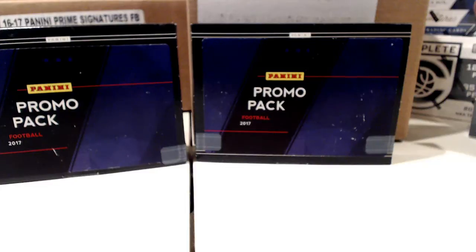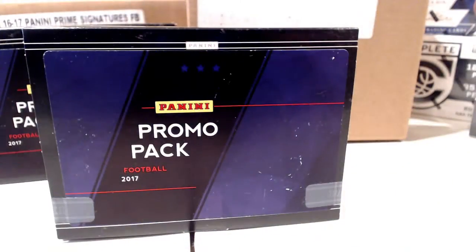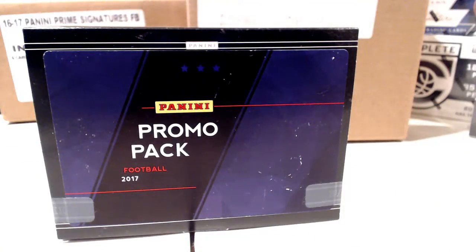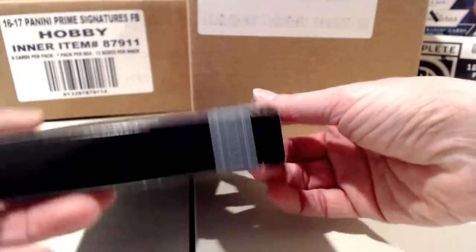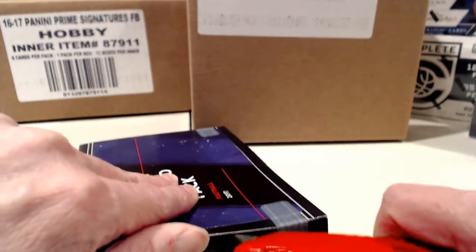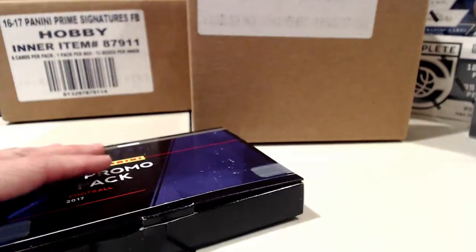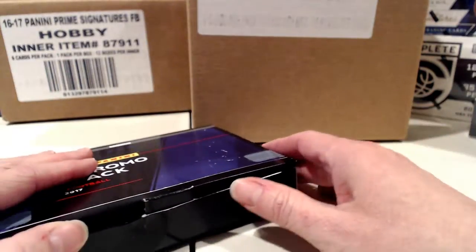All right, Jack says he wants the right side. He was the first one to answer, so that's what we're going for. This is the one that we are doing. And Mr. Left Pack, as we're going to call him, will be later in the week whenever we have number 3 scheduled. You'll see he's all sealed up on the sides with the little Panini seal. So we're going to cut into this bad boy and see who's about to be very happy.